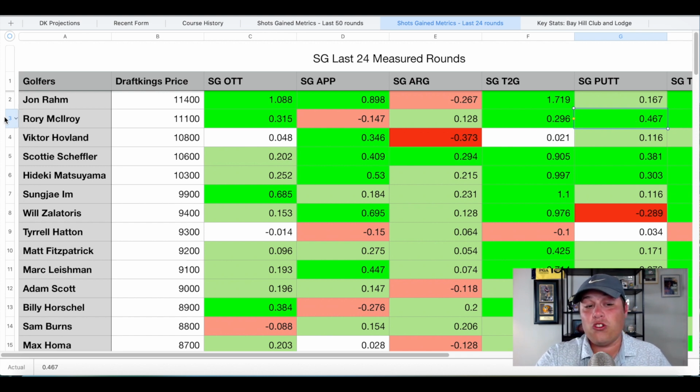I'm expecting huge things from Rory McIlroy this year. The approach play is really the last missing piece for him. He's spiked in that department from time to time. When he won at the Zozo, he was absolutely fantastic with the approach play. Unfortunately, we didn't have the shots gained metrics for that. I just think everything's looking up for him.